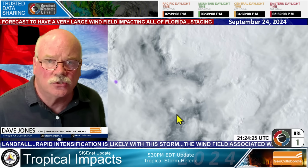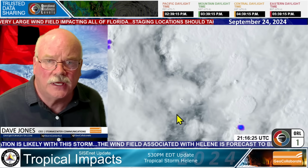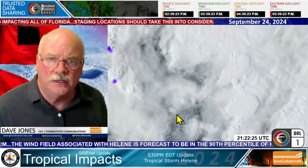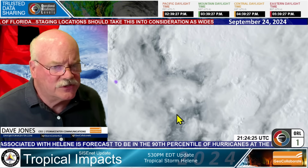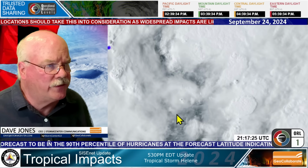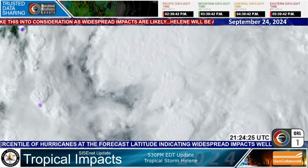And it looks like from the National Hurricane Center's official forecast, we will be looking at a major Category 3 hurricane at landfall. There is still room for fluctuation either on the lower end or the higher end, but the biggest thing about this storm is the size. Helene's size will likely cause an extensive area to be affected by the storm's hazards, and I'll show you that on GeoCollaborate. Let me take this full screen so you can see the satellite imagery here.